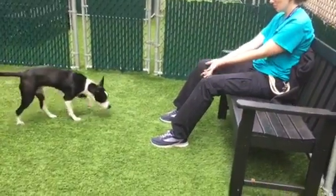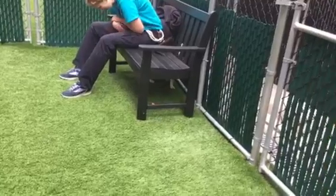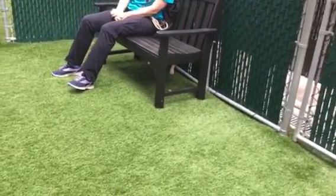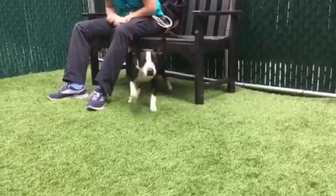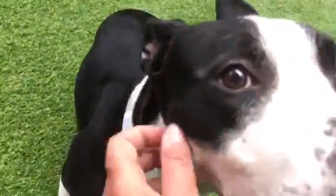Good girl. So she's going back to her caretaker and under the bench where she feels very safe. Hi, Melissa. Where's that little girl? Where's the baby girl? Now we're coming again, and wagging tail.